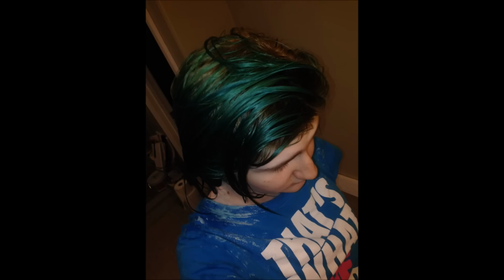And this was after, and my roots were kind of yellow, and I had to wear a hat because I play in my band at church, and my hair was kind of at an ugly stage. But then I decided that I didn't care, so then I didn't wear a hat, and it wasn't too bad. It just wasn't very pretty at the roots.